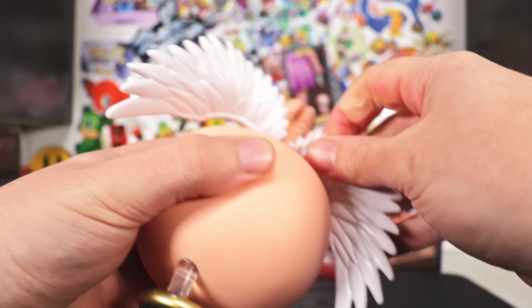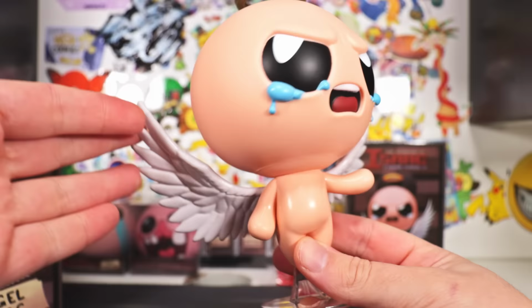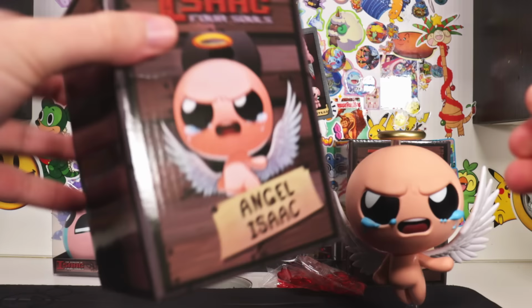All right, let's put the thing in. Damn! Yeah, that looks pretty cool. That's pretty good. I like that. And I guess as a collector, man, there's nothing wrong with having an extra sealed one as well.